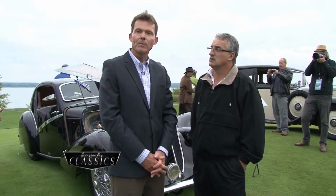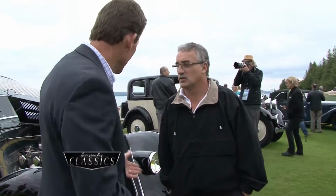We're here at Cobble Beach, a beautiful concours event. We're here with Ernie from RM Classic Car Restorations with a Delahaye. This is a very, very unique car. Ernie, could you tell us a little bit about it, please?